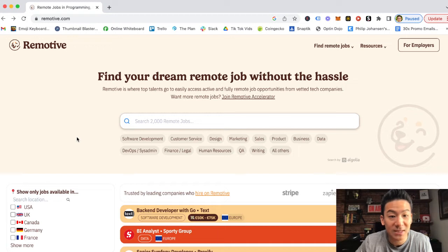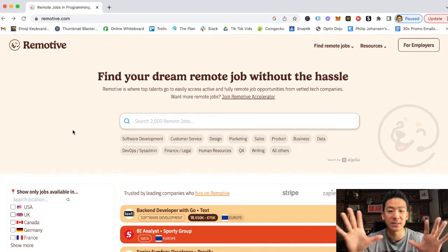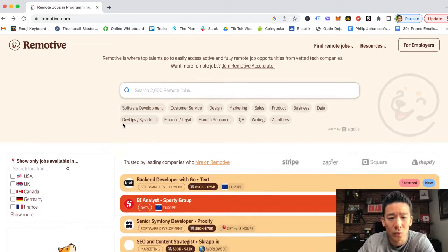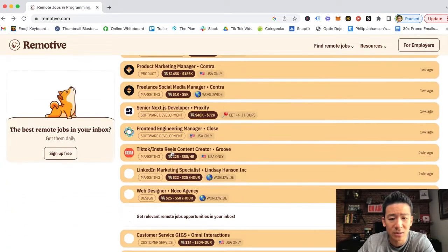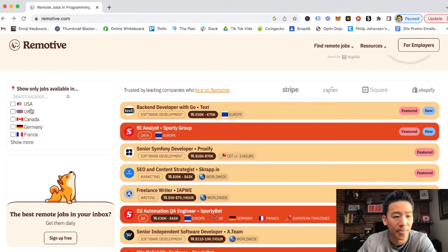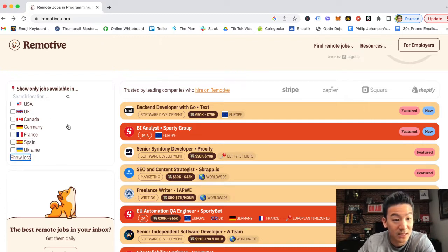okay? Now, Remotiv is actually a 100% legit remote job portal. So essentially what you can do here is find all sorts of different virtual and remote jobs from anywhere in the world, which is very cool. It's got a very nice interface, really cool user experience. Pretty simple here. If you want to divide locations up by countries, you can do that right here on the left hand side.